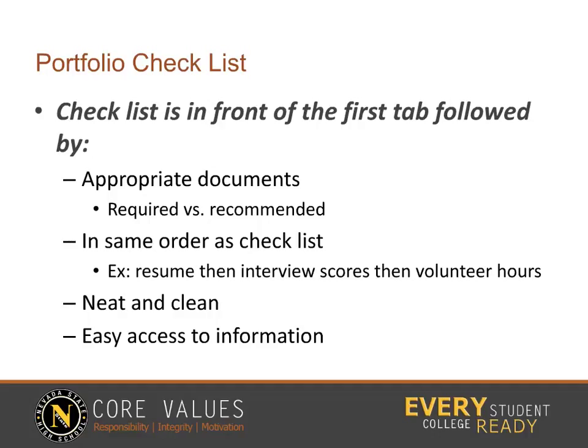Just make sure all the documents you add that are not listed on the form are added at the end of the appropriate tab. Required documents come first and need to be in the same order that they appear on the checklist. As discussed in the previous slide, make sure your documents are neat and clean. We want to find your information easily as we grade them. If we need to dig too much for them, you could be marked down. Click to the next slide when you're ready to continue.